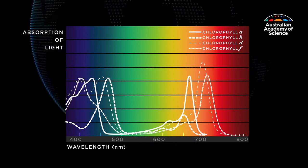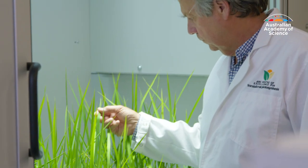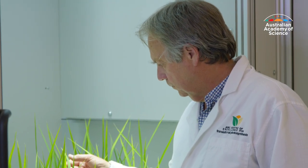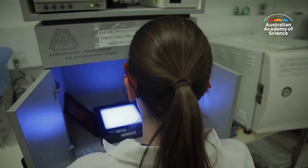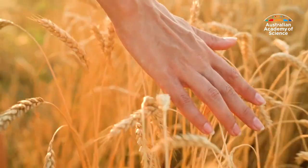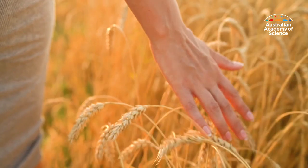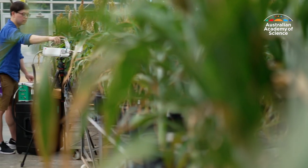And scientists are trying to maximise this process by inserting cyanobacteria genes into crops to improve photosynthesis. And it can absorb light outside of the normal spectrum that plants absorb light. So if we can get plants to absorb light in that near-infrared region, we could theoretically improve yield by 20% straight away. As the Earth warms, growing crops to withstand climate change is crucial to our future food supply.